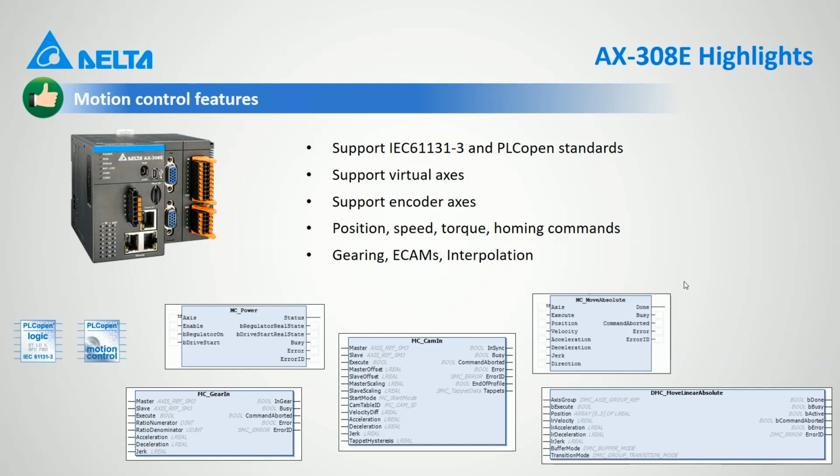What is not supported? G-code. G-code, yes. G-code.